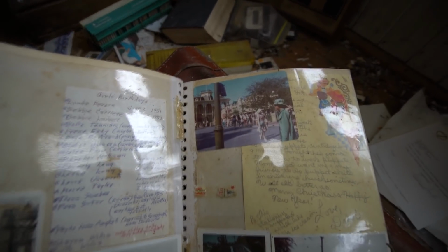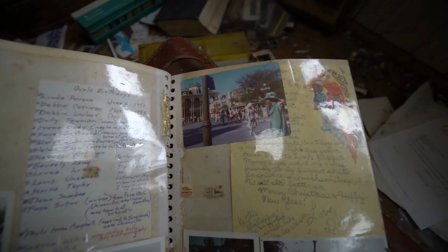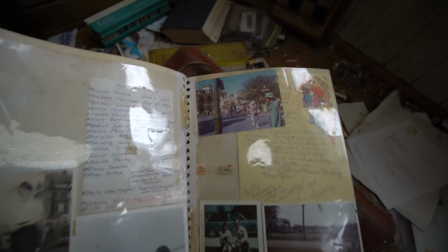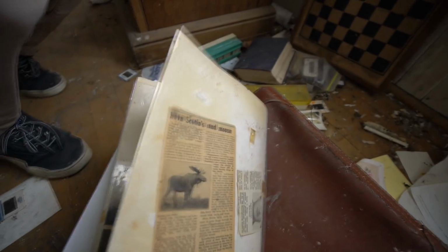Is that? Is it? Yeah, that looks like what's it called? Town Center, or whatever? Main Street. Or Main Street. Yeah. Oh my God, that's from the 70s. It all comes together. The Disney man. It all comes together. Everything is Disney.